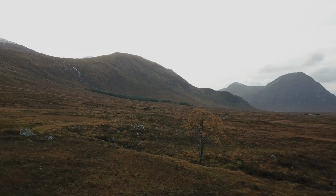Push back a bit and I'm getting an overall shot. The light just hitting the foreground, and obviously the heather, front and back of it, is illuminated by the sun just hitting that saddle across there. It's awesome.